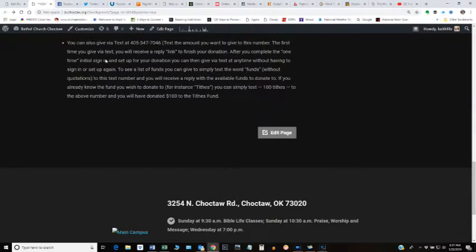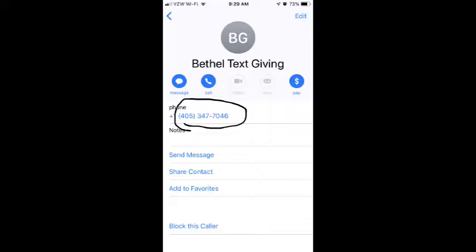We can also give via text. The text number for that is 405-347-7046. That's 405-347-7046. I just simply added that text number in to my contacts as Bethel Text Giving.